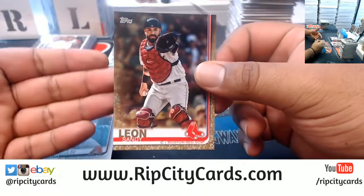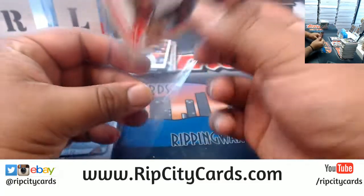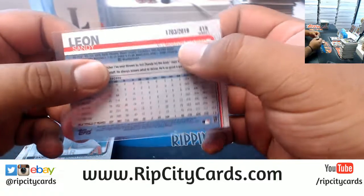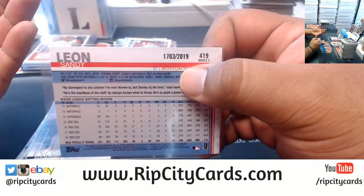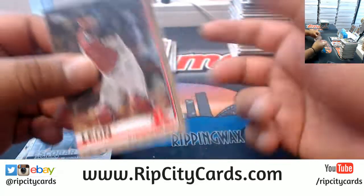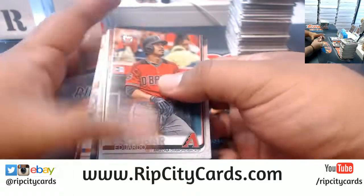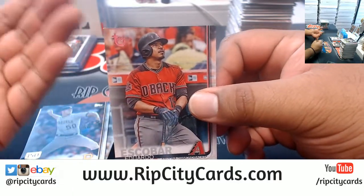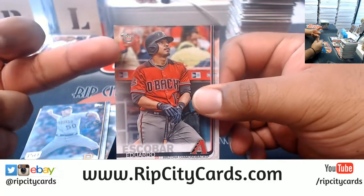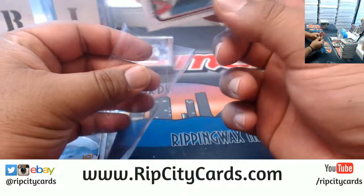Well, there you go. That's the case hit right there. Sandy Leon for the Red Sox, number to 2019. What? 1703 of 2019. And it's yours. There you go. You're welcome. Congratulations. You know, see, a lesser human would not have caught that. Old school Topps logo right there. Boom. There you go.